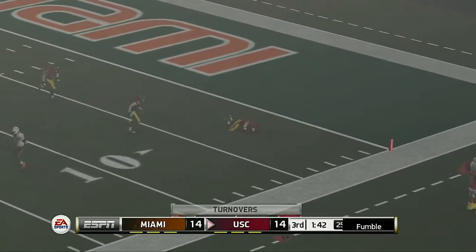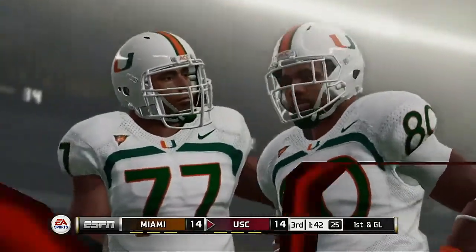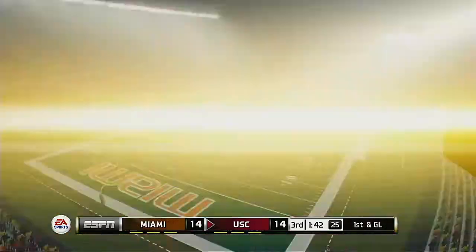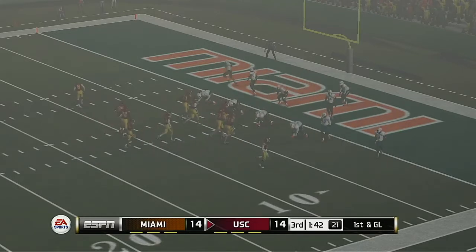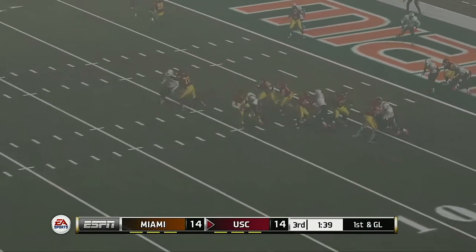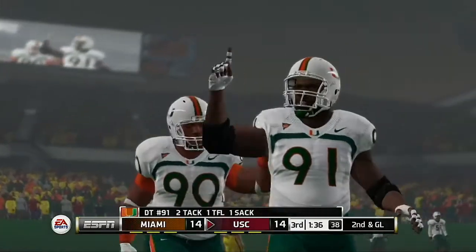Football. They fall on it. And that's exactly what this defense was looking for. Yeah, that fumble gives these guys some added life. Now let's see if they can capitalize off of it. Time's getting a little bit tighter now. You got to make every possession count. They bring the quarterback down. Oh, that is a big hit on the quarterback.